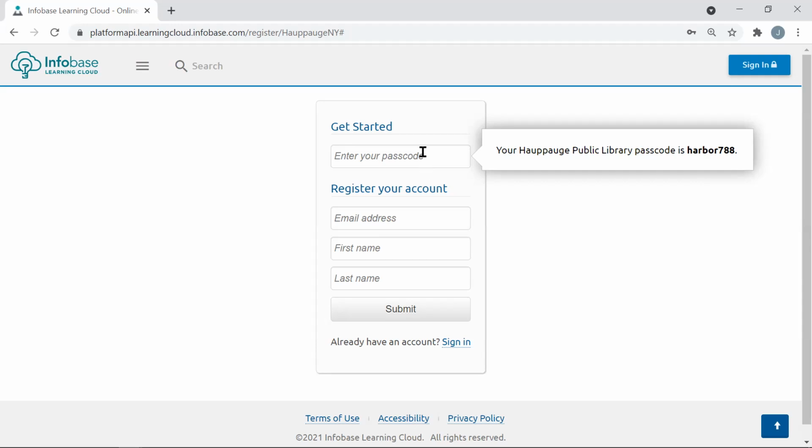It's pretty easy. You just enter in your case. In this case, it's actually Harbor 788. And then what you want to do is just register your email and your username, excuse me, your first name and your last name, so that you'll be able to have something that is specific to you.